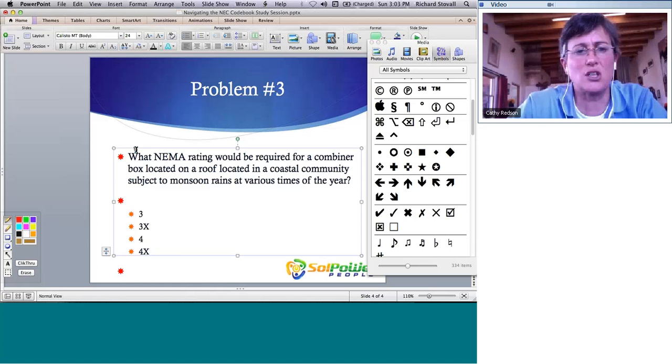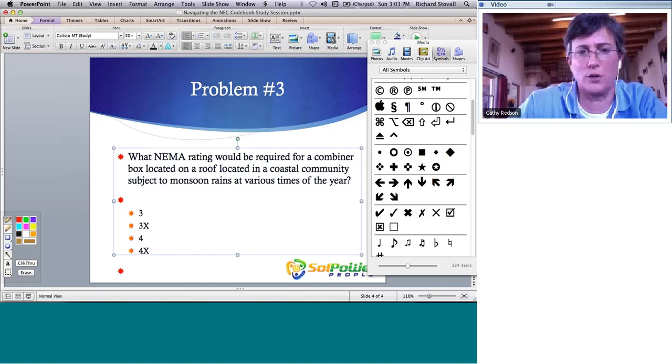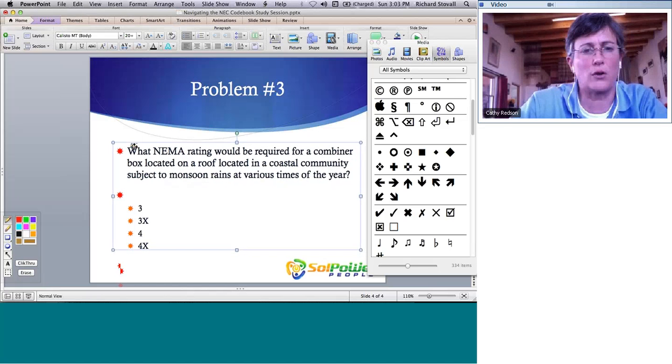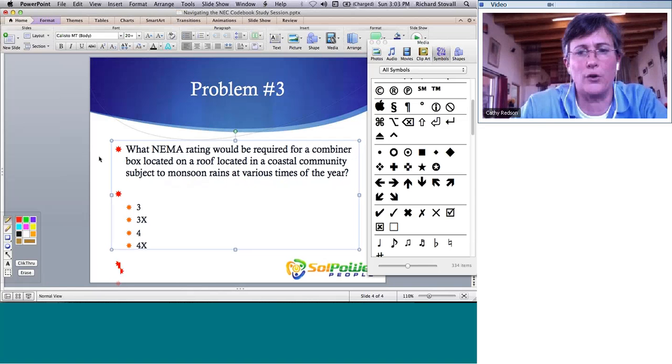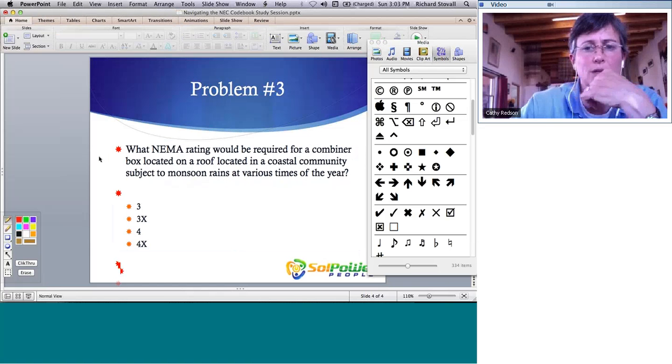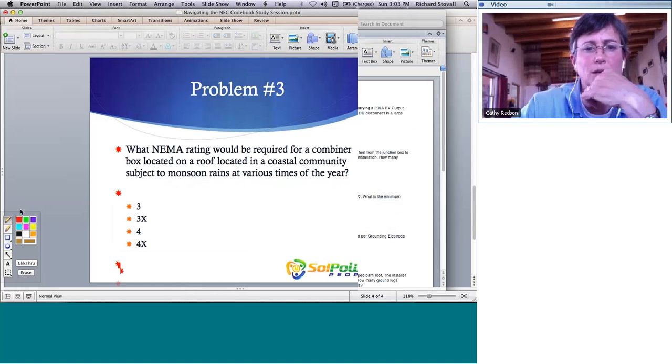So this is situational. You're doing a system in Hawaii or in the Caribbean or in South Florida or in the Keys, somewhere where you're potentially getting salt air. That's what coastal community means. They don't tell you that per se, but that's what they mean. And they say coastal community.